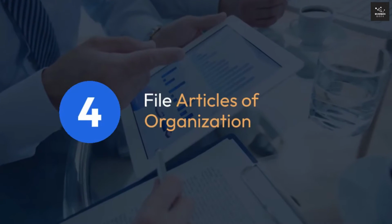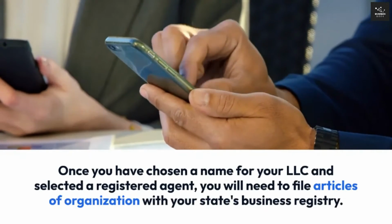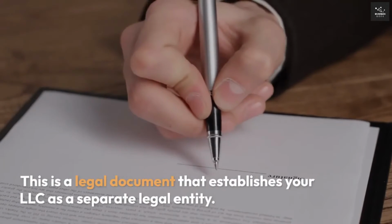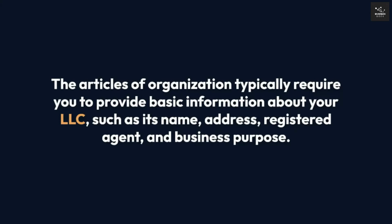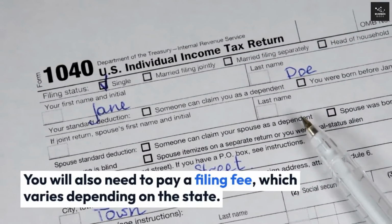Step 4. File Articles of Organization. Once you have chosen a name for your LLC and selected a registered agent, you will need to file Articles of Organization with your state's business registry. This is a legal document that establishes your LLC as a separate legal entity. The Articles of Organization typically require you to provide basic information about your LLC, such as its name, address, registered agent, and business purpose. You will also need to pay a filing fee, which varies depending on the state.